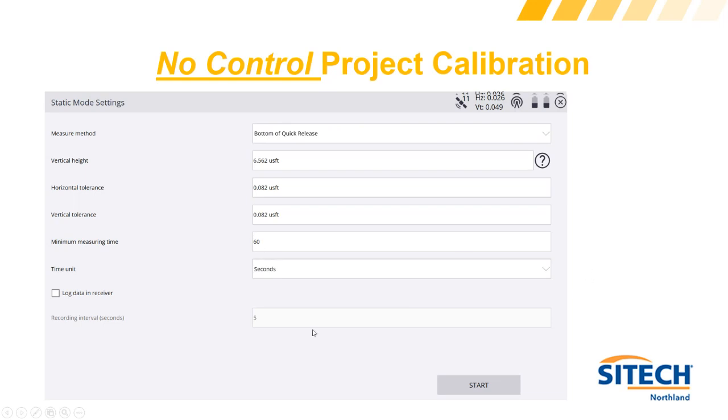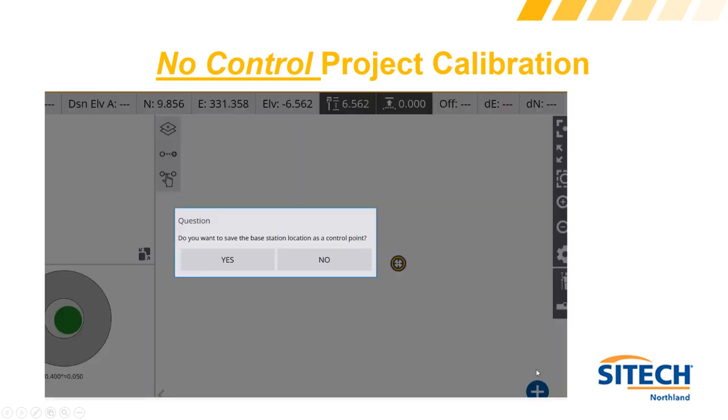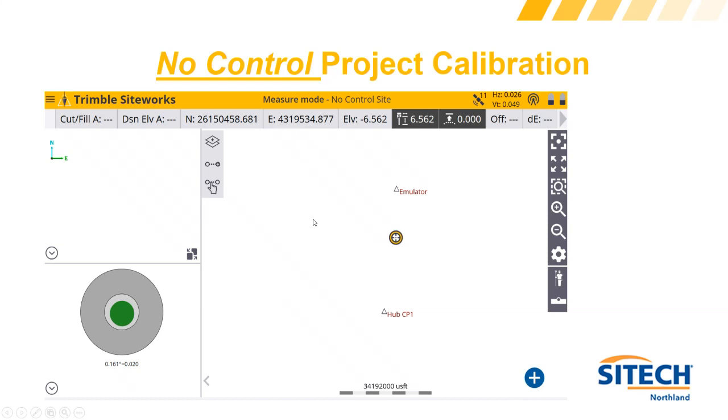Once you get to that point, everything's plumbed up, looks good, you've got your 60 seconds in there, you can go ahead and hit start. It'll do its thing, count down up in the corner, and then shoot its point. Then it'll pull up this screen and say, do you want to save the base station location as a control point? This is what we talked about before, right? So here you're always going to want to select yes. Then you hit yes, and this will save your control point, your hub one, and it'll be marked with that triangle like that.